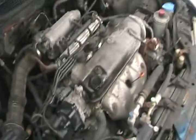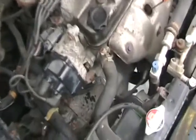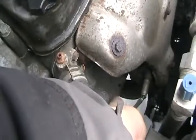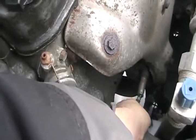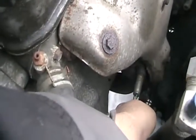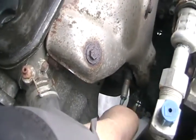Now, the one sensor on your car that makes the biggest difference, I think, for fuel economy is the one that's on your exhaust system. Sometimes it's under the car, sometimes it's near the catalytic converter. Like this car, it's just up there by the exhaust manifold. Well, that's called the oxygen sensor.